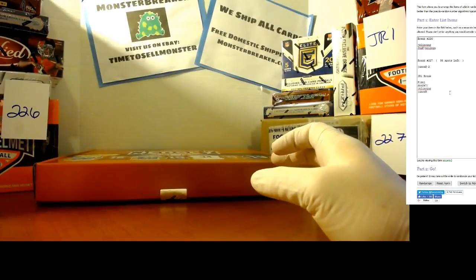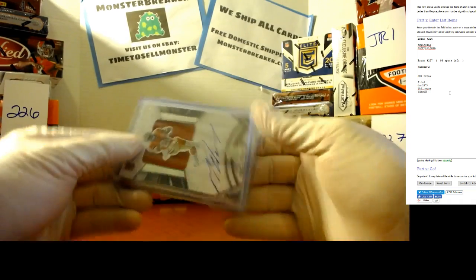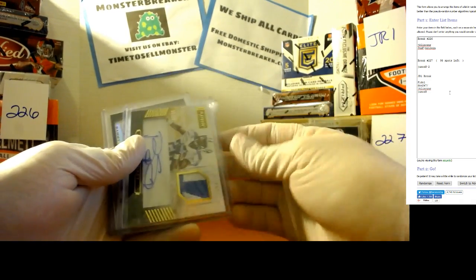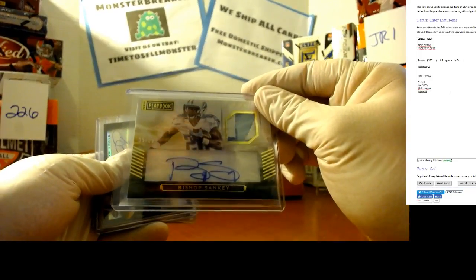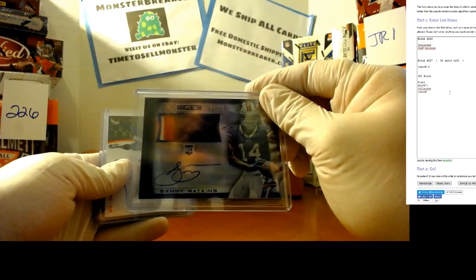For the autographed jerseys, we have on-card auto CJ for the Seahawks out of 10. On-card auto rookie silhouettes of Mike Davis out of 299. Autographed two-color patch, Bishop Sankey out of 25. Autographed four-color patch, Sammy Watkins out of 10.